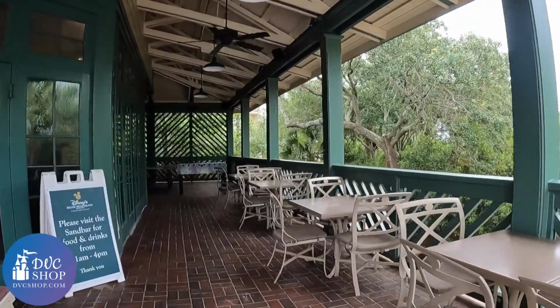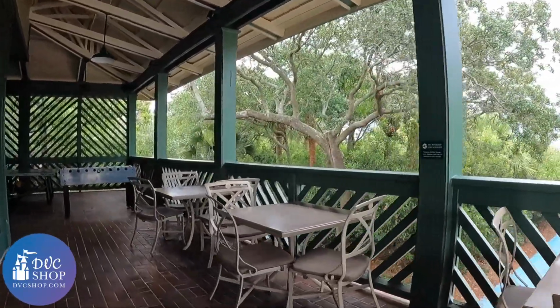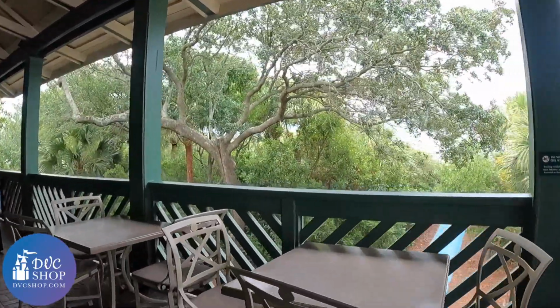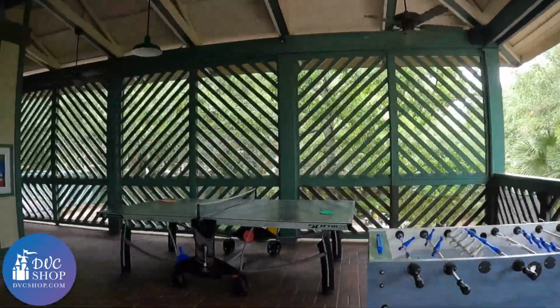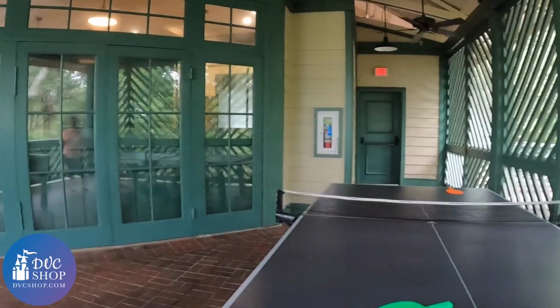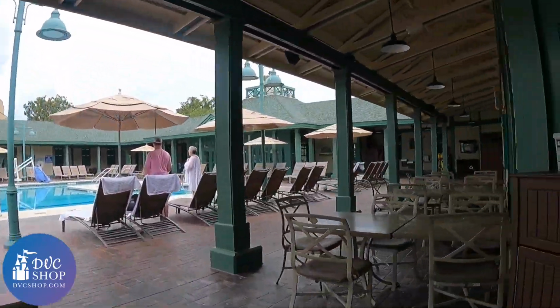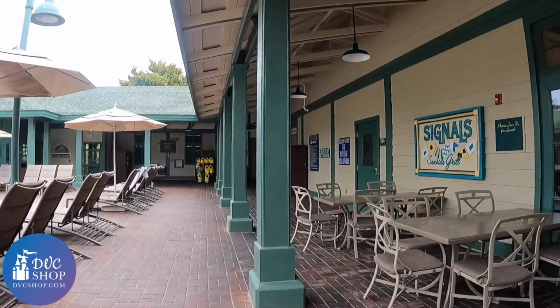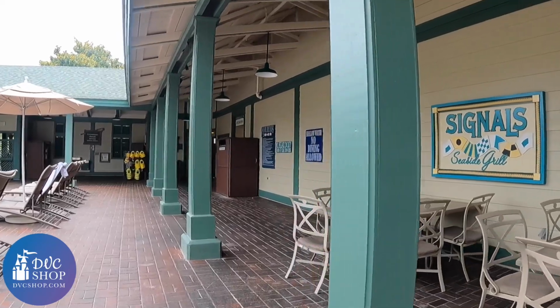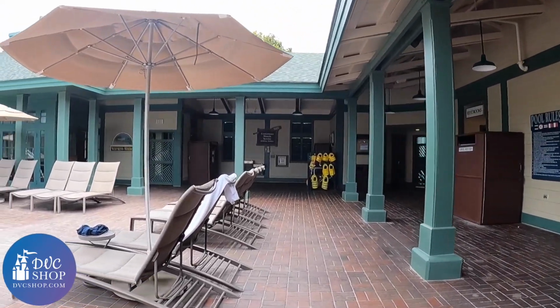Over off to the side of Signals are some table games like foosball and ping pong. And over by Shadow's Seaside Sandbox there is a pool table. Up ahead are the towel closets that are here for your use. There's also bathrooms with full showers and areas to get ready so you don't need to leave the beach house all wet or sandy.